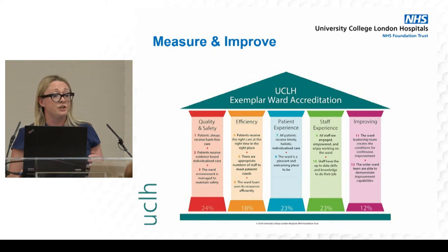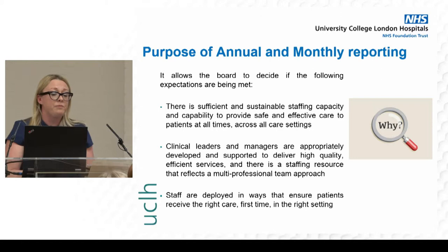So thinking about the annual and the monthly report, the purpose of it. The report should allow the board to decide if the following expectations are met. Is the staffing sufficient and sustainable across all care settings? So I think most of us have been very ward-focused, and we're now widening this across all care settings. And I don't know, we're not on Allocate, but we struggle to do our monthly reporting because of that. That our leaders and managers are appropriately skilled to support the staff and making sure that there's a multi-professional team approach in all care settings.